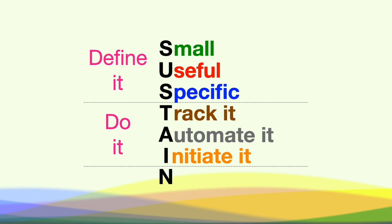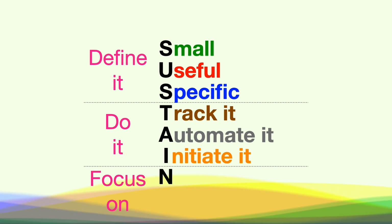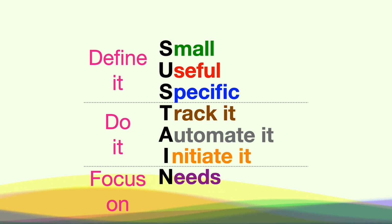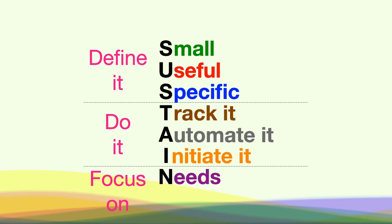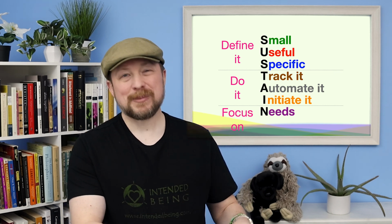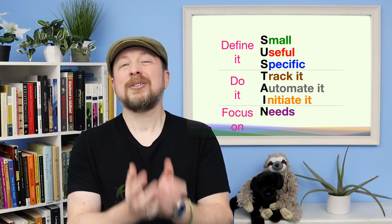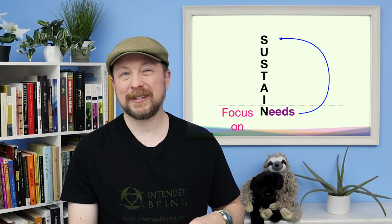And then the last letter stands for a noun that is going to be your focus point. And that is: what need or needs does this habit meet for you? Or by quitting this habit, what need or needs will you be able to meet? And since this last letter is our focus point, it's basically anchoring your habit to who you intend to be. We're going to start there, and then we'll go back to the beginning of the word and go through the rest of the letters.